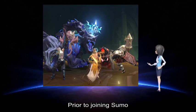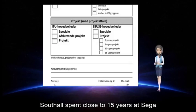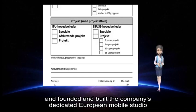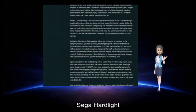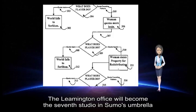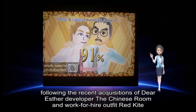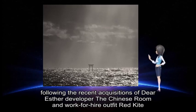Prior to joining Sumo, Southall spent close to 15 years at Sega, and founded and built the company's dedicated European mobile studio, Sega Hardlight. The Leamington office will become the 7th studio in Sumo's umbrella, following the recent acquisitions of the Rest developer and the Chinese work-for-hire outfit Red Kite.